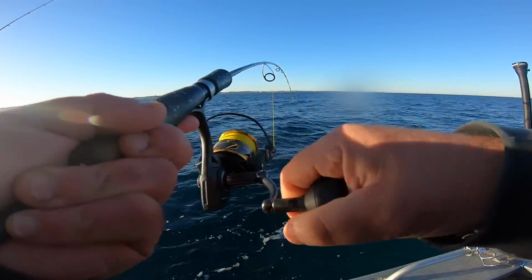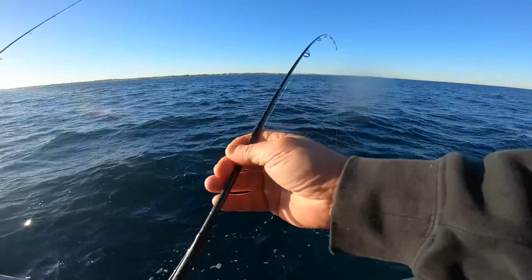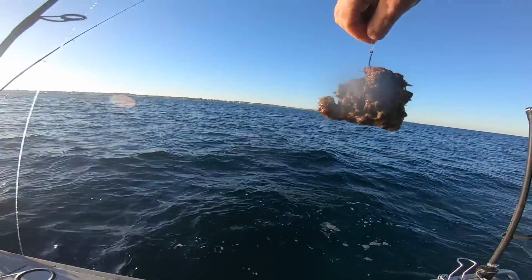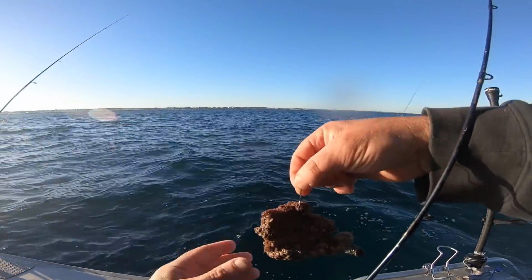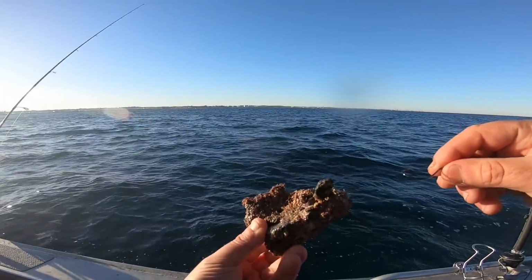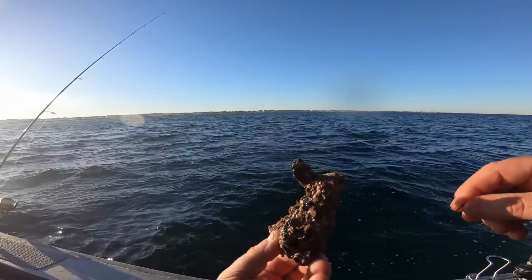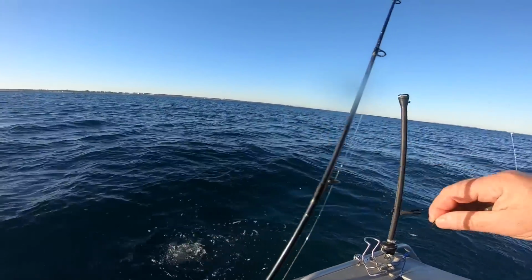So, I've got a bit of weed here. No, I didn't get a weed. Oh my God, I got a good old rockfish. I thought it was a bit of a dead weight. How about that? Right on the bottom. Hooked up a bit of limestone. Bloody hell.